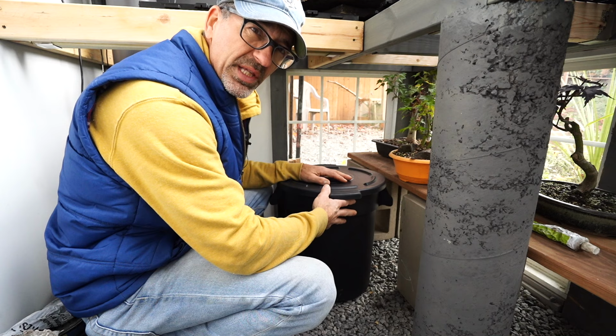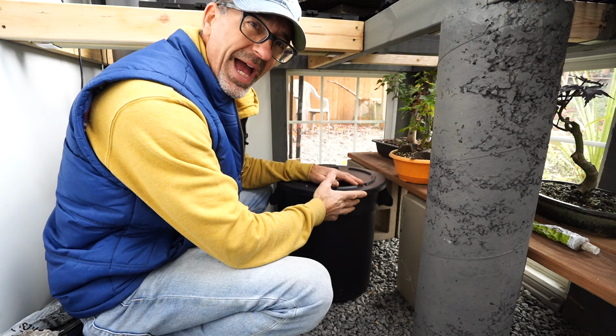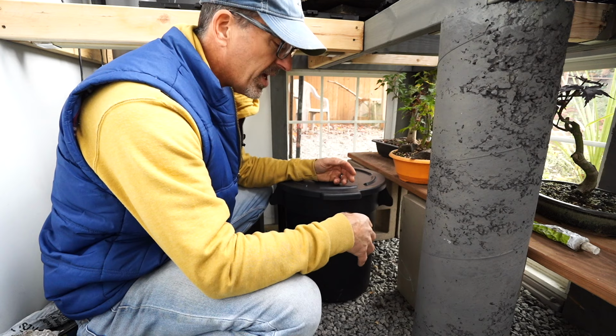And so a lot of people put these great big drums, like 50-gallon drums, bigger than these, and they'll put them on the back north wall, and they're usually black. And so all the water in there warms up in the daytime, and then it slowly releases at night. So that's what I have my cement pillars for. But hey, I've got a 10-gallon tub of water here. Won't take up too much room in my smaller passive solar green frame. Now, if I had a bigger one, I'd probably get a 55-gallon drum and fill that up with rainwater.